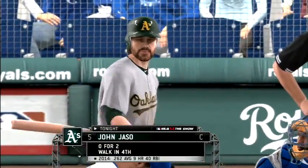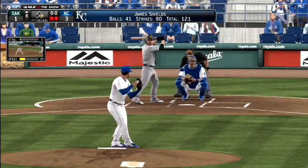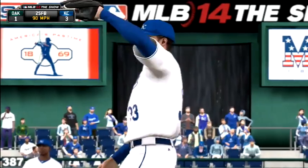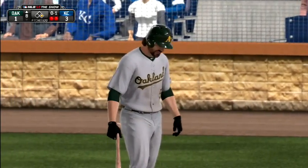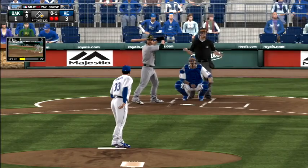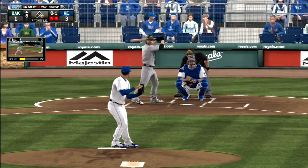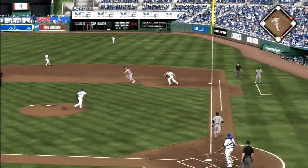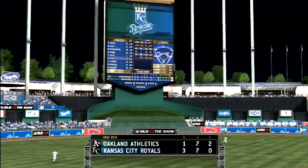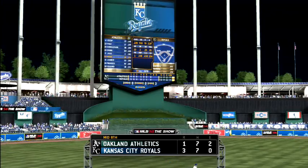John Jaso will stand in, 0 for 2 thus far. Here's the first offering. And he gets ahead here with the fastball, strike 1. And the way he's kept the ball around the plate so far, he deserves a few calls at this point in the game. Hits are even at 7 apiece. And here's a ball hit in the air. And Hosmer will just look this one in, and the inning is over. 1 hit, 1 left. Home half of the 8th, straight ahead. KC leads this one 3-1.